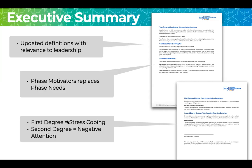One of the things we've also found as we teach PCM is this idea of negative attention versus positive attention. People can relate. They remember their kids trying to get negative attention. And so it's just such an accessible concept, but behind the scenes, it's really one of the most profound parts of PCM, this idea of when we don't get our needs met positively, we attempt to get the very same needs met negatively with or without awareness. So that ends the executive summary.